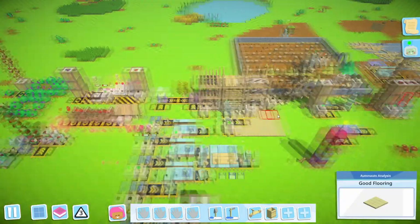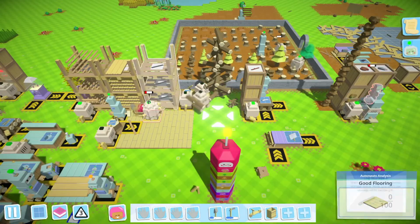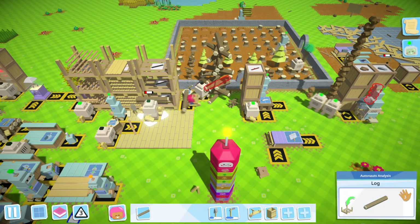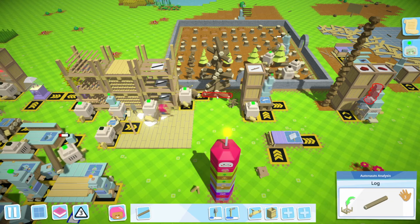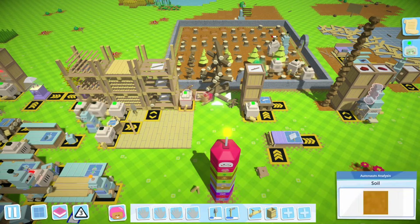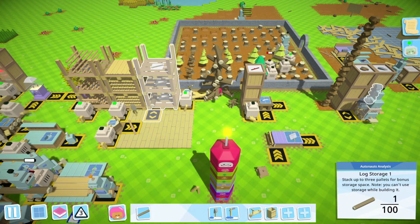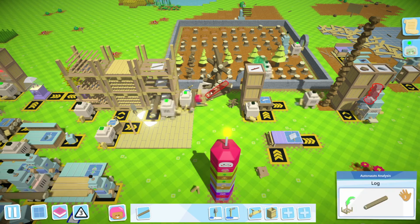I don't know. Anyways, I'm out of logs, which I'm not technically out of logs. It's just that guy's moving so slow with them that all of the bots that rely on the log storage are not having a good time. So I'm going to manually throw a few in there for them. And then I think I'm going to build a better bot.